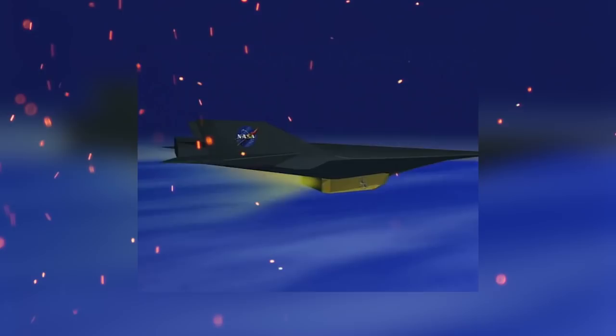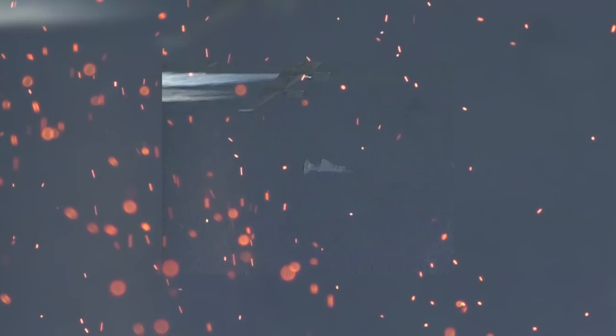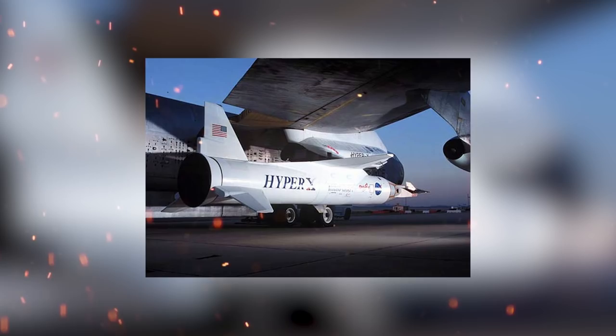The X-43 did not take off on its own and was loaded on the belly of a B-52 Stratofortress bomber and then dropped from high altitude, where it would then fire its Pegasus booster, separate from the booster, and switch to the scramjet. The first test failed as the booster moved off course and the craft was shot down for safety reasons. In the second test in March 2004, the Pegasus fired successfully and released the test vehicle at an altitude of about 95,000 feet.